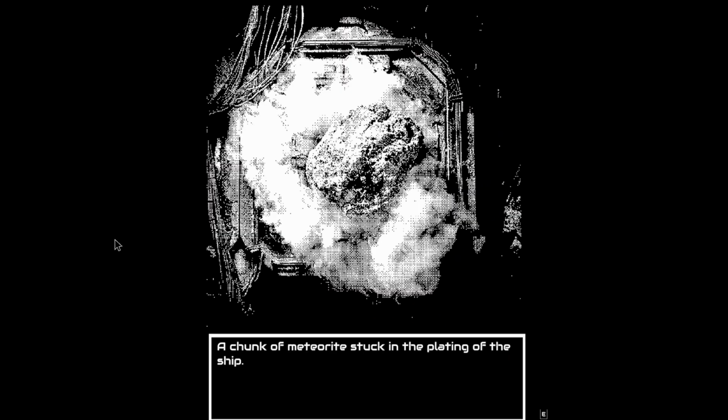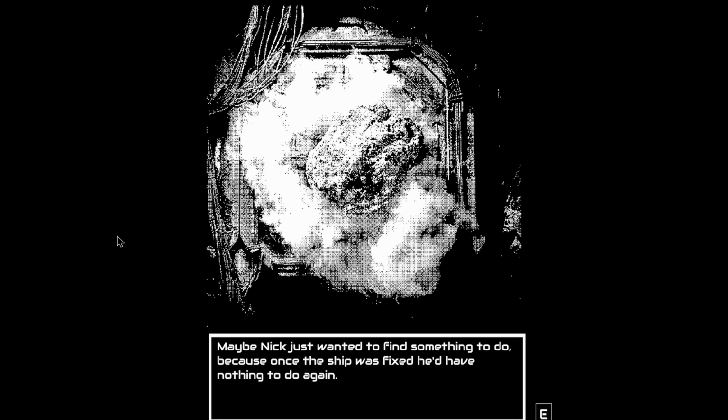A chunk of meteorite stuck in the plating of the ship. No serious damage was found. Nick's done this kind of repair in training many times before. The work will be completed in a few hours. This rock, however, there's something appealingly unusual about it. Maybe it's the colouring that seems to shimmer with all the colours of a rainbow. Maybe Nick just wanted to find something to do, because once the ship was fixed, he'd have nothing to do again. So he decided to take the meteorite with him on the ship. Oh, he's got a rock fetish.